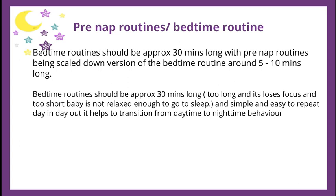Bedtime routines should be approximately 30 minutes long, but if it's too long, it will lose its focus, and if it's too short, then baby's often not relaxed or wound down enough to go to sleep. So as long as it's simple and easy to repeat day in, day out, that's a good bedtime routine. And as long as it helps your baby to transition from daytime to nighttime behavior, then that's a good routine.